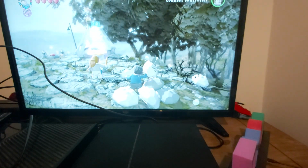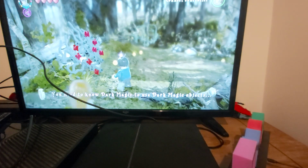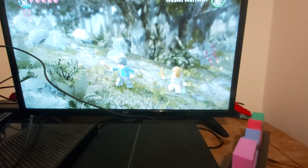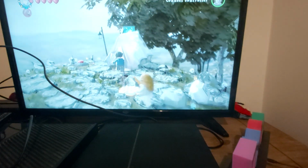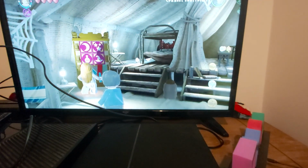That's pretty brilliant. And there's only one more to go. I do want to pick up that blue stud there. That should help us out with our true wizard rank that we're aiming for. Okay, we're not really getting a lot of studs right now. We're only getting silver ones, which is not great.